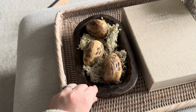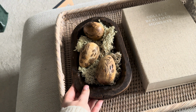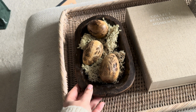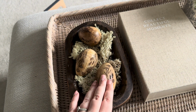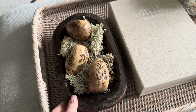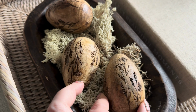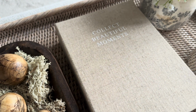This bowl I got from Oh So Kel for around Christmas time, and it's just so perfect for all year round. So I put pine cones in it for Christmas. I obviously put eggs in it for this. I put something else in there for autumn, and it's just so versatile. So I popped these little eggs in there. I think that looks beautiful, and it's just a little nod to spring and Easter without it being too in your face. These are the ones I picked up from TK Maxx, which I showed you in one of my hauls earlier on.